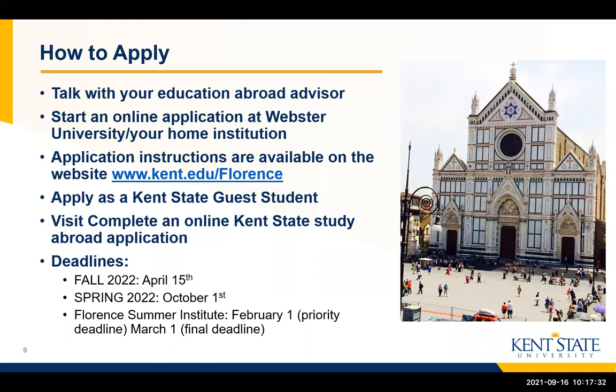And I do have the application deadlines listed here. Our fall program deadline is always April 15th. Spring programs are always October 1st. And for the summer program, we actually have 2 application deadlines. The first is February 1st, and that's our priority deadline for any student who wants to do the group flight to Florence. The final deadline is March 1st. So if you're comfortable with arranging your own travel, it's okay to wait until March 1st to submit your application.